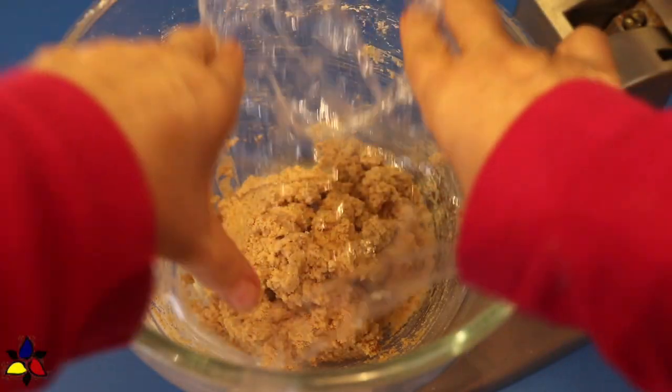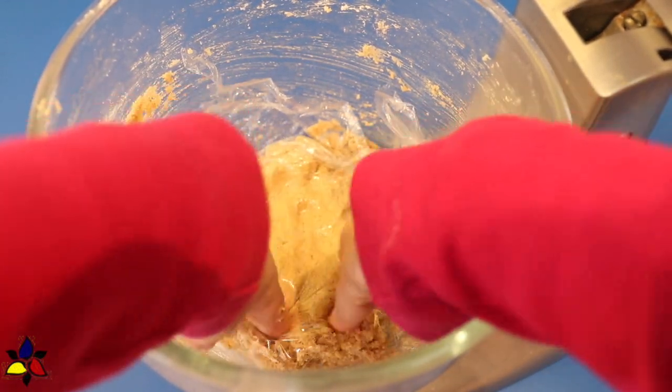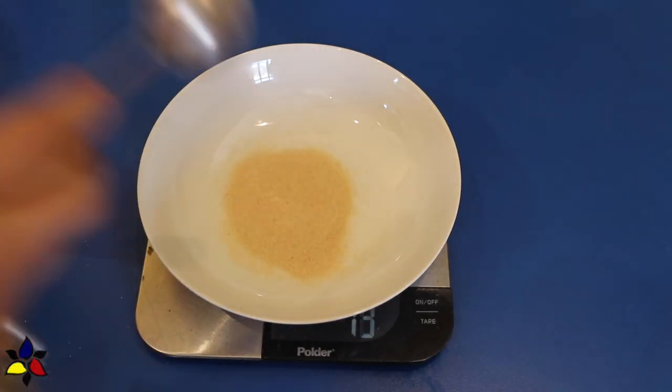When I make these cookies, I find that my cookie dough is just a little bit too soft to work with. So what I'm going to do is just cover the dough in the bowl with a bit of cling wrap and refrigerate for about 30 minutes. You don't really need to chill it, you just need it to harden up a bit.